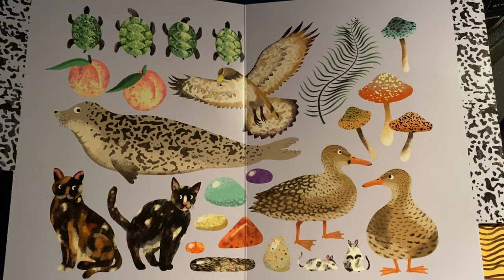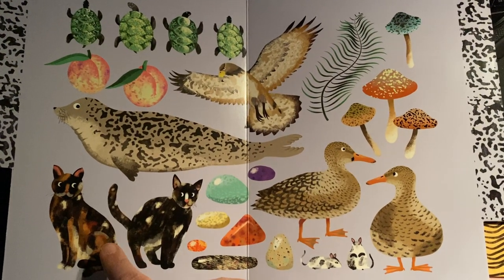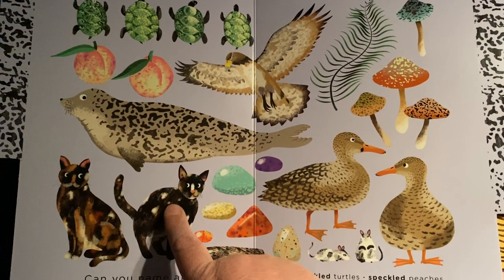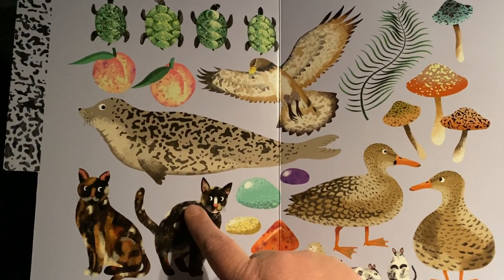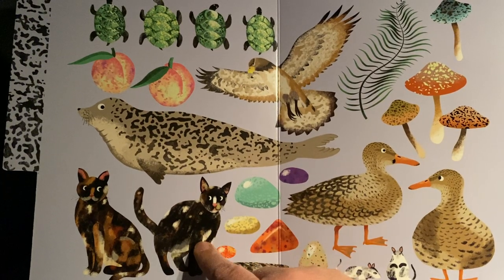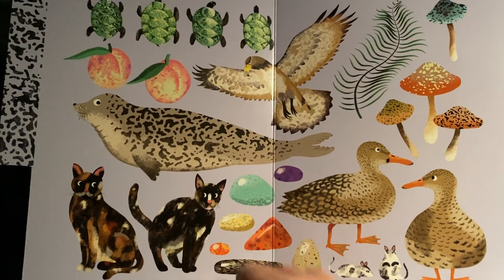Meow. Meow. Two kitties. They're speckled kitties. Do you see their fur? Speckled means that it has mottling, which means it's kind of spotty. But it's a funny pattern. So it's not like a perfect circle, like a spot, but it's speckled.